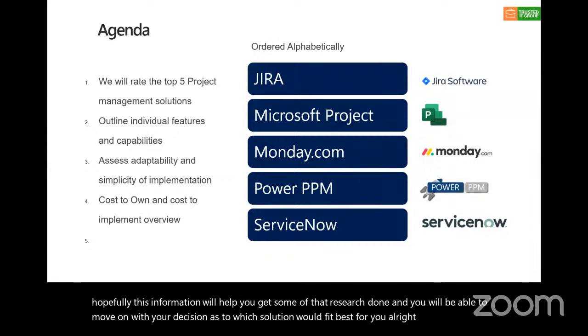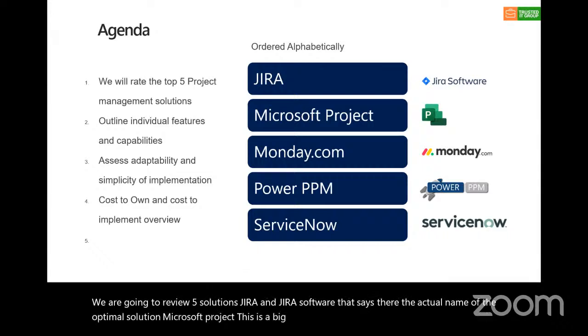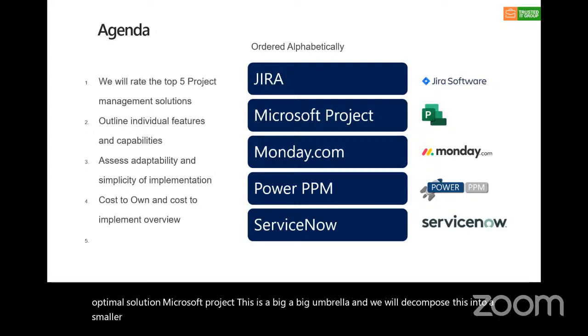We are going to review 5 solutions. Jira, and actually Jira Software, that's the actual name of the solution. Microsoft Project, this is a bigger, big umbrella, and we'll decompose this into smaller ones and see what's what in there. Monday.com, Power PPM, ServiceNow. These are probably most familiar to a lot of you.